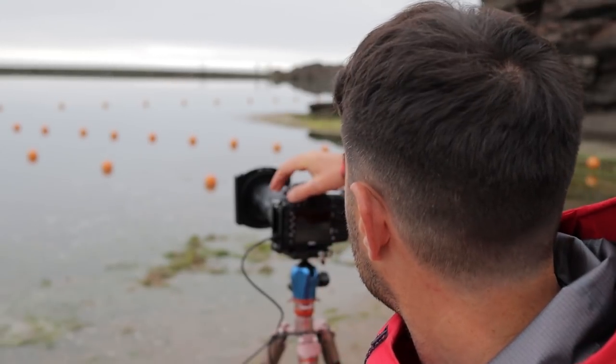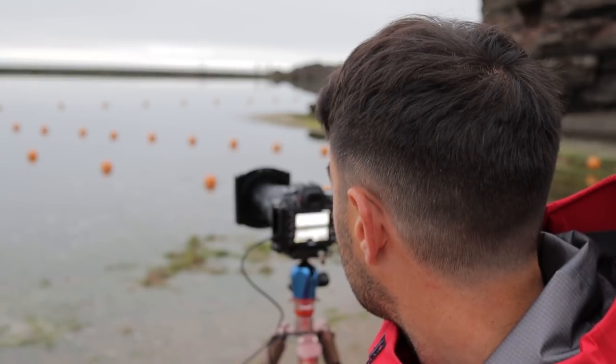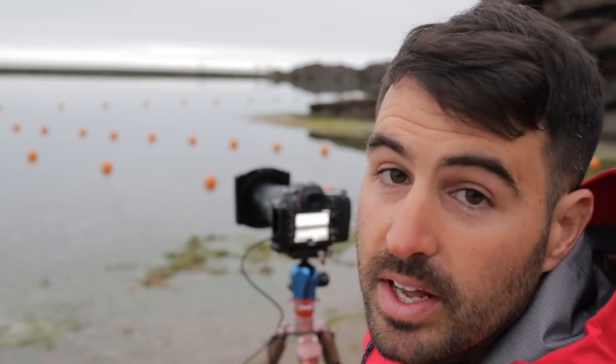I can't tell you exactly, it was an f9 anyway, 25 seconds, ISO 100, with a six stop. I think it looks quite nice.